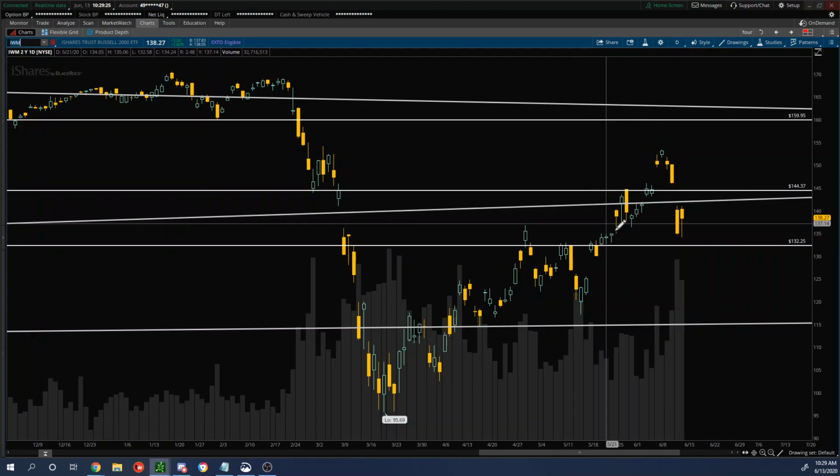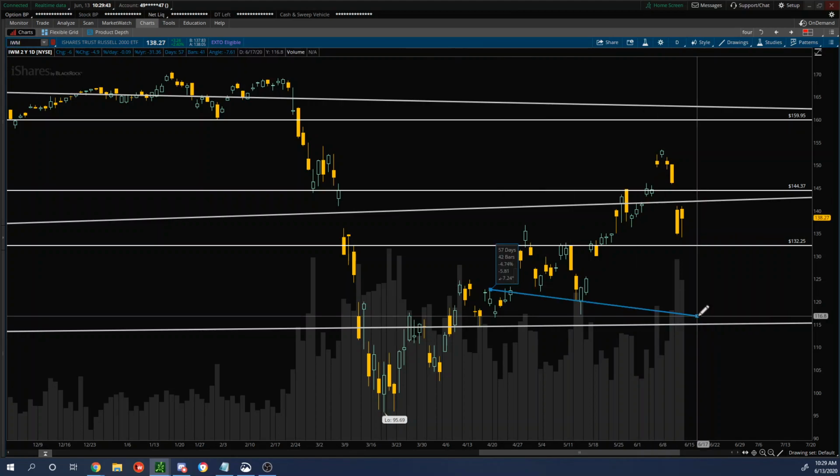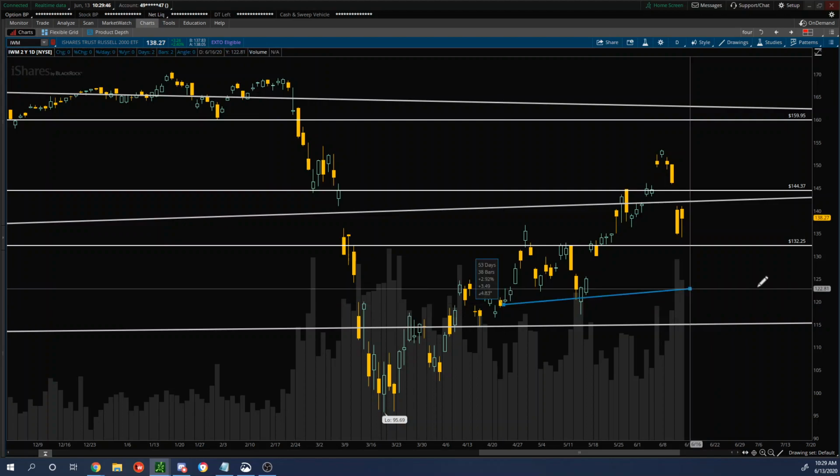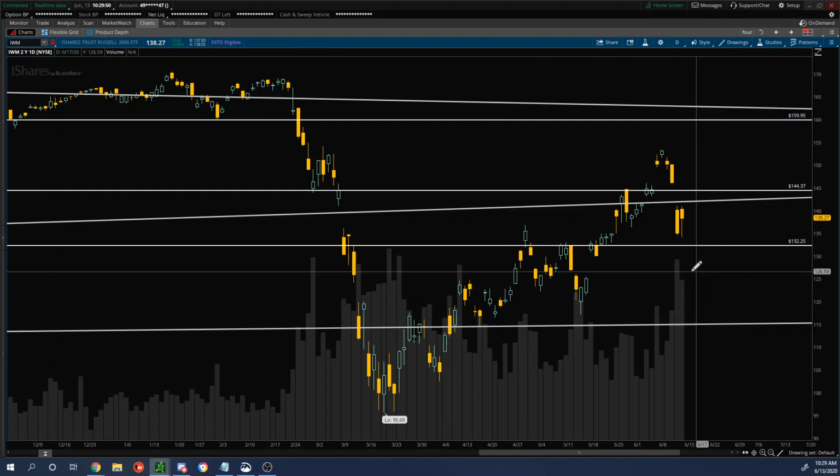So maybe you consider this area to be a low in here, but really this is our last major low, and this was kind of just all up, up, up, sideways, up, right? So, as long as we're holding, obviously this is a big drop, right? This is a big drop, but as long as we're holding these lows here, then we're probably okay.